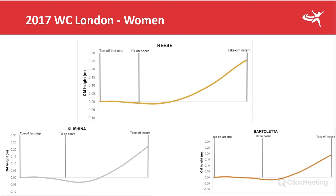Where we compare that with Daria Klishina, we still see a shorter last stride coming in, but we see a greater degree of knee flexion, and as a result, we see a greater lowering of the center of mass as she travels through the board. And again, there's another illustration there of Tiana.